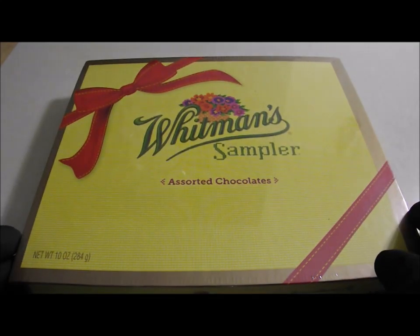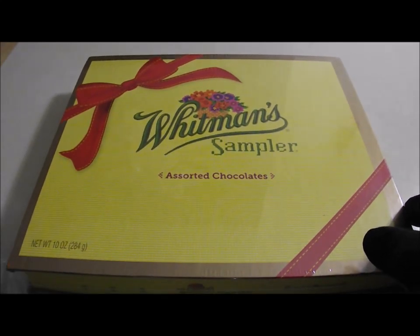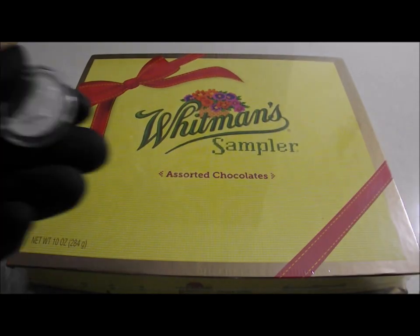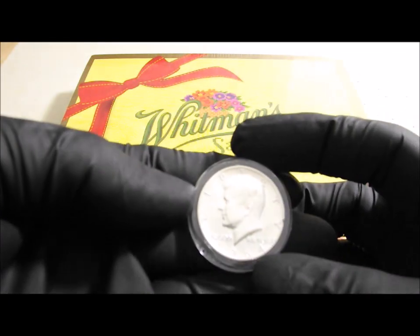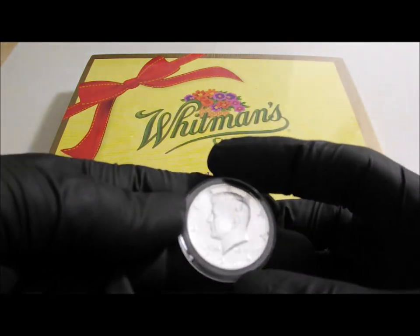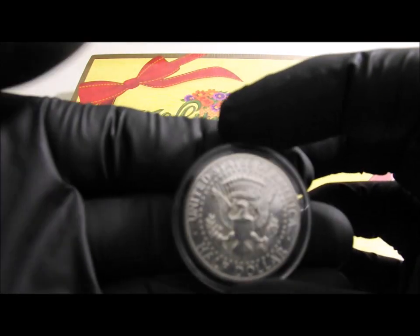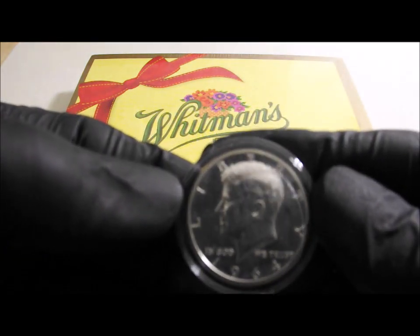Whitman's Sampler Assorted Chocolates. Well, I can feel the weight gain all starting already just looking at that. Oh, I just came across this as well. What is this? A 1964 Kennedy half. Looks like a proof. You'll have to let me know.